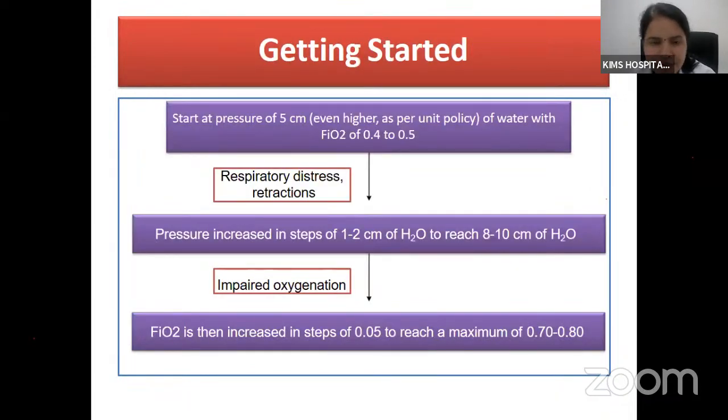Now, when we start CPAP, we generally start with a PEEP of 5 centimeters, or even higher if the baby has significant respiratory distress and significant retractions, as per the unit policy, with a FiO2 of 0.4 to 0.5. Now, PEEP is titrated based on the baby's work of breathing as measured by the Silverman-Anderson score, respiratory distress and retractions, and FiO2 requirement is titrated based on the baby's saturations.